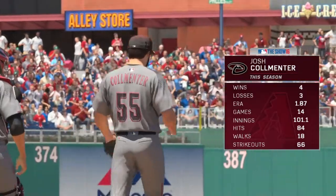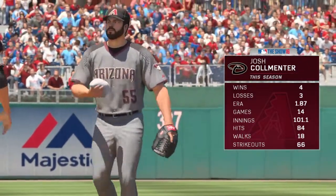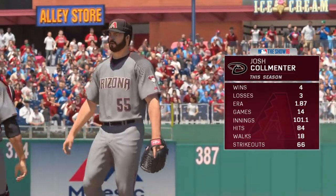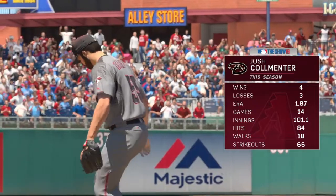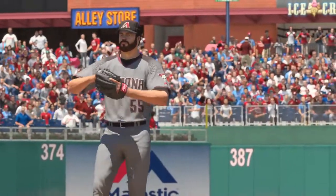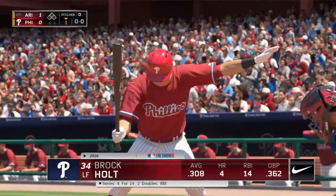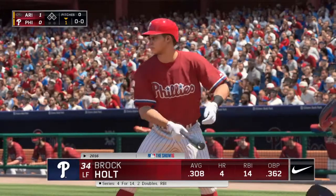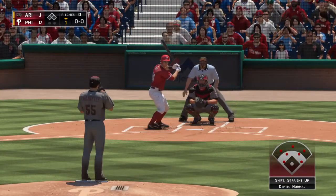Josh Collmenter will be the one toeing the rubber for the Diamondbacks. What do you have for us on him, EK? Well, Matty, he's having a fantastic year with an ERA of under 2. You're going to have to pitch real well in this one to keep that ERA as minuscule as it is. Brock Holt comes to the plate to lead things off here in the bottom half of the first. For the Phillies, left fielder, Brock Holt.